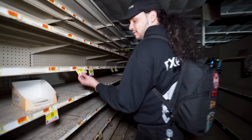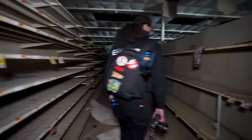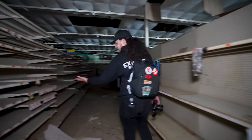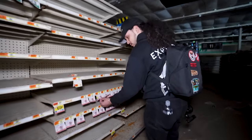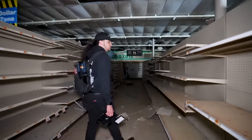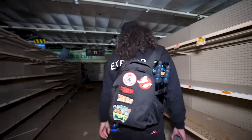Look, it's cat food. Now they're probably about a dollar something to $2. 45 cents. Probably the cheapest thing we've seen yet. More cat food. Wow. This tag would have been for tissue.